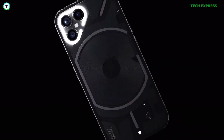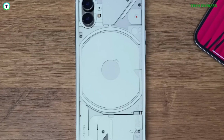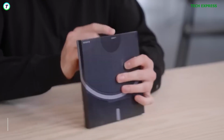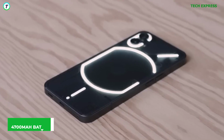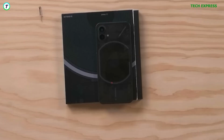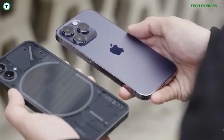Let's talk about battery. The battery life of the Phone 1 is quite great and might be even better on the Phone 2. As confirmed by Calpay, the Nothing Phone 2 is going to get a 4700 mAh battery instead of the 4500 on the Phone 1. I know this is just roughly a 5% increase, but it should translate into better battery life.